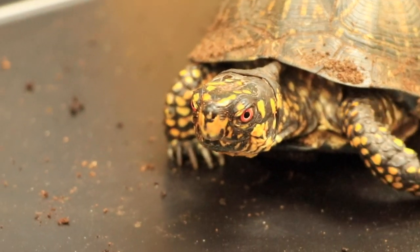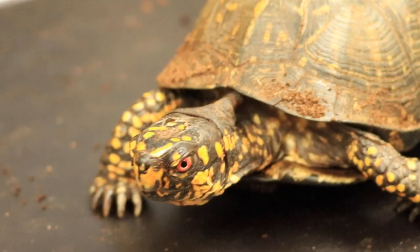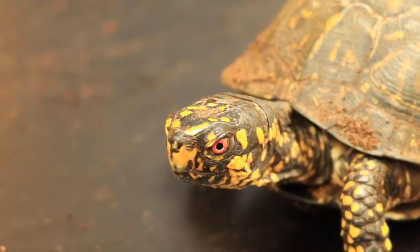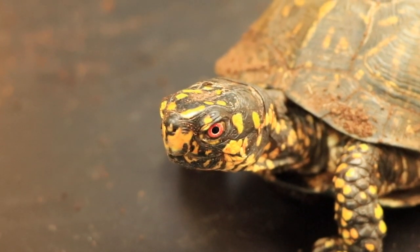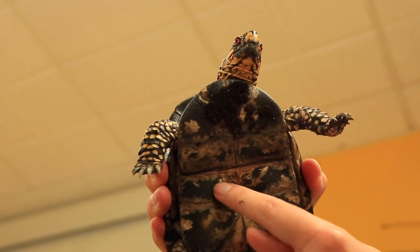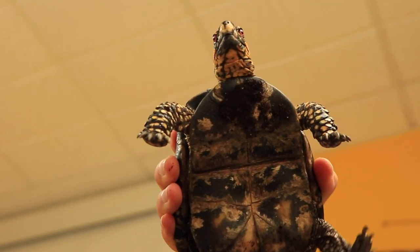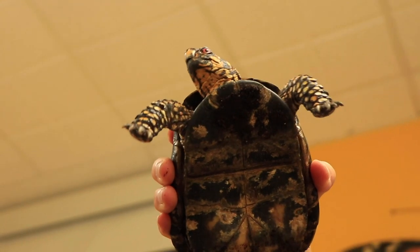Have you ever wondered why box turtles are called box turtles? It's because they can close their shell up entirely, just like how you close a box. Box turtles like Kennicott can tuck their head, arms, and legs entirely inside of their shell. Then the bottom of their shell, called the plastron, has a hinge that goes right across the middle. They're able to move that hinge, just like how you open and close a door, to close the bottom of their shell up so that nothing can get inside.